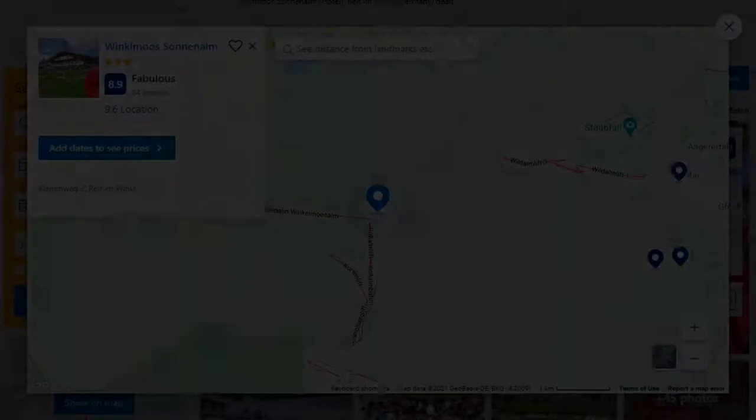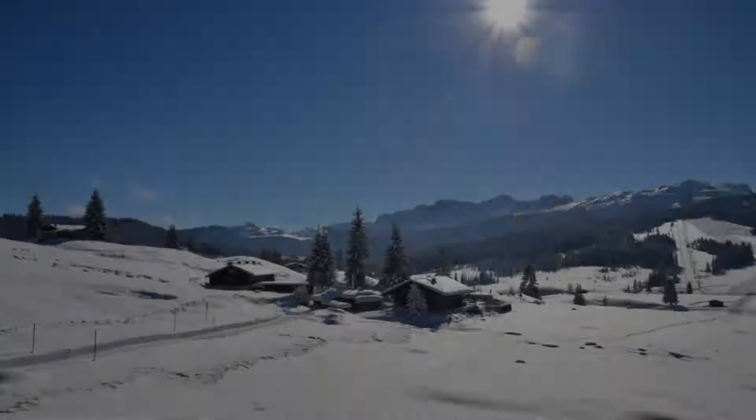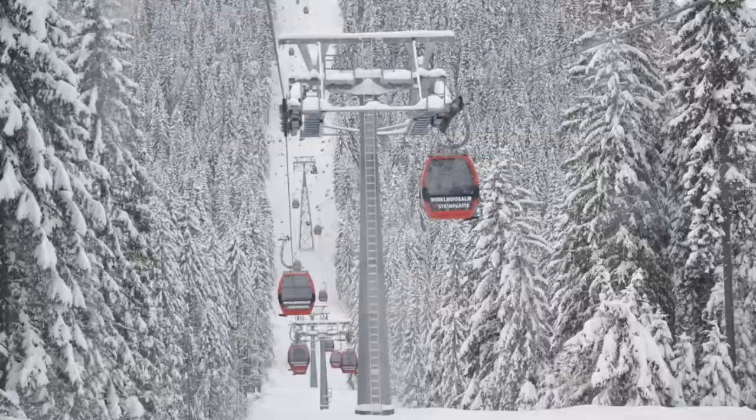Number 10. This is a 3-star hotel. The location of this hotel is outstanding and guests love walking around the neighborhood. Check-in time is 11 a.m. and check-out time is 10 a.m. Guests are required to show a photo ID and credit card at check-in. Pets are allowed in this hotel.